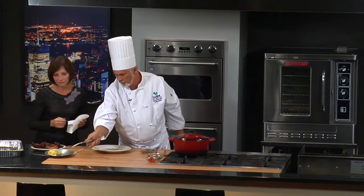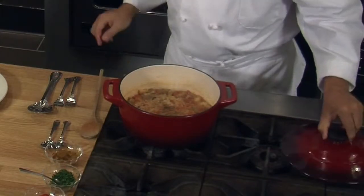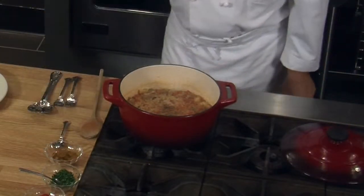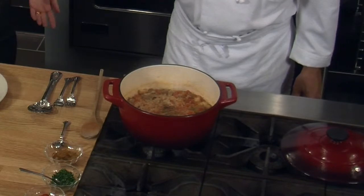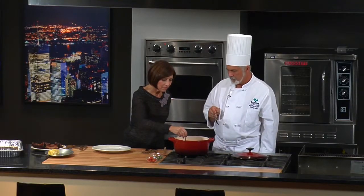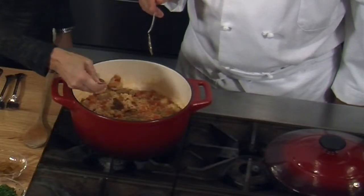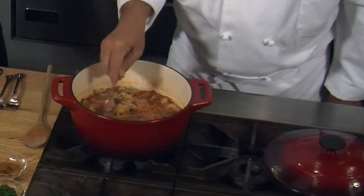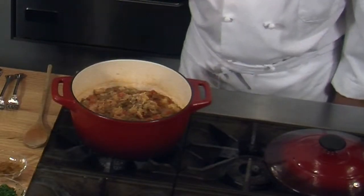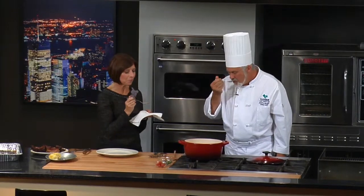Now let's see how our jambalaya is doing. By the way, did you notice he says jam, I say jum? I don't know. If you know what it is, call and tell us. Okay. Now let's taste this to see if it's done. Now all the liquid is gone. The rice, we're going to see if it's cooked. Yummy. That's incredible. Very good.